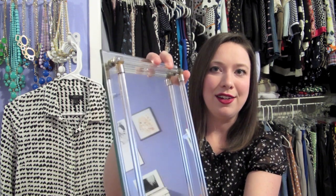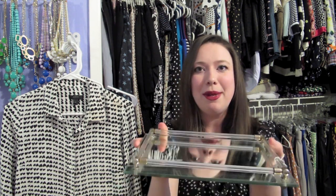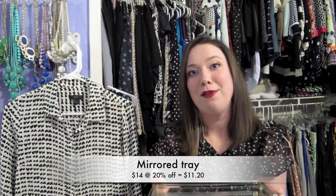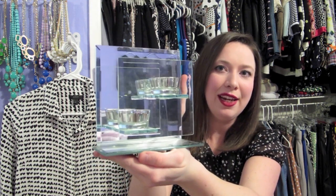Let me get it so it doesn't glare, you guys. This mirrored little shelf thing. It's got these pipes all the way around, but I just thought on top of an ottoman, like the ottoman in front of your couch, and then you have this with a thing of flowers or magazines around it. I thought it'd be kind of cute. I like that it's a little bit antique, but something that I can really easily decorate around. It was marked at $14, but then we got 20% off at this store, so really not bad for this piece.